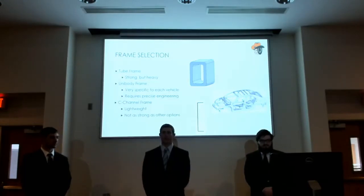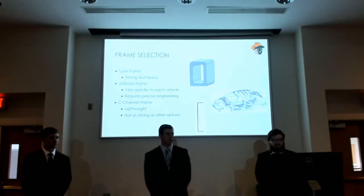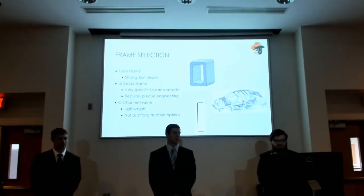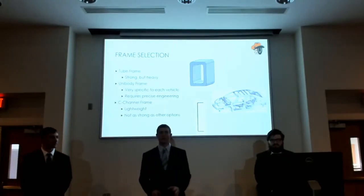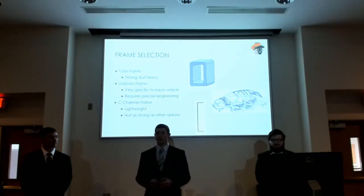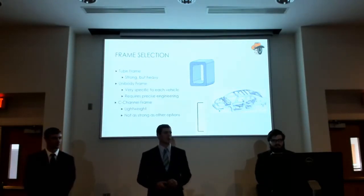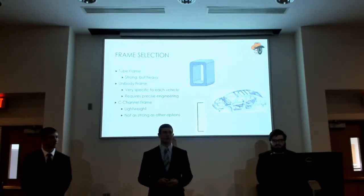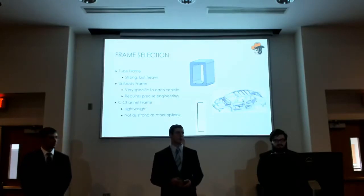Like I said earlier, that's a manufacturability thing where we can do better in that way and gain points in the design competition. We also like the idea of the whole frame being one unit, and we can spread forces out throughout the frame whenever it's all connected. So even though we would not be able to do this type of frame, we wanted to keep in mind the ideas of the unibody frame that we can apply to our own.